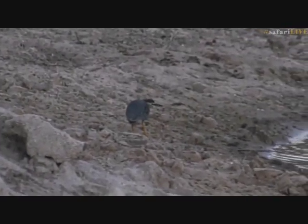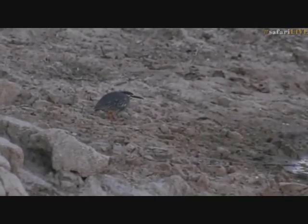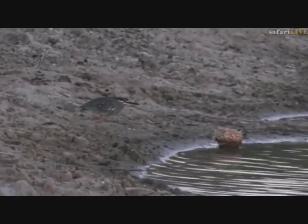Did it get anything? I don't know. I think it... No, I don't think it got anything. No. It missed again. It was a bit hasty on that approach, but it's still skulking along, still looking absolutely amazing. Little heron, are you still hungry? You can't be that hungry. Surely not. Maybe it's been a hot day and it's processed everything and it's still got a little bit of a stomach to fill up.